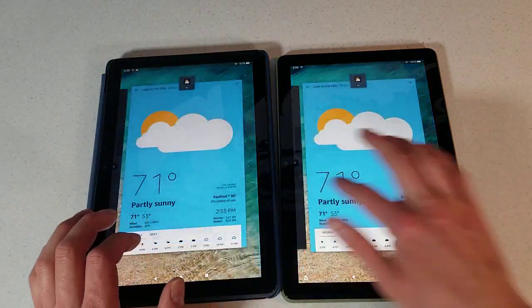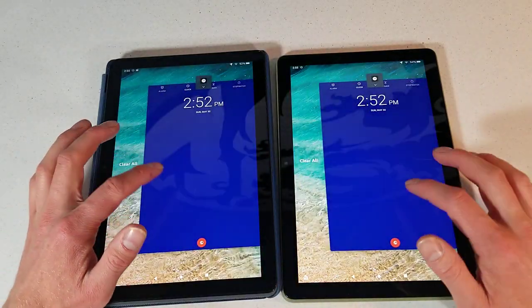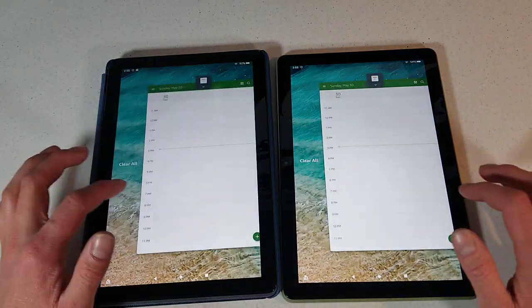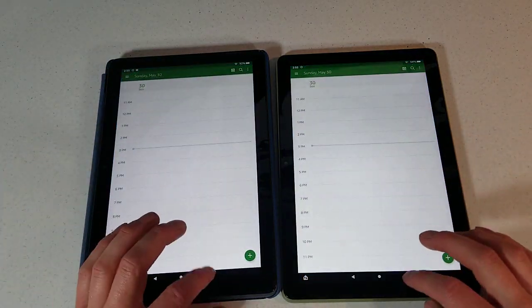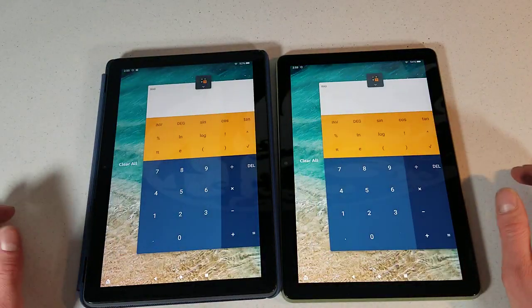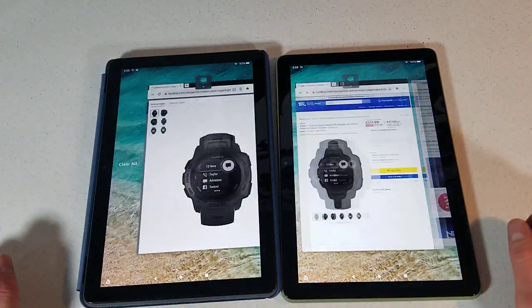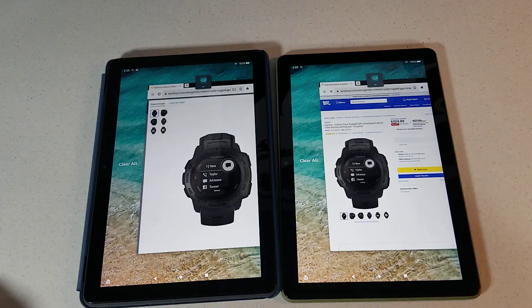Both of them are good on the weather app. Both are good on the clock app. Both are good on the calendar app. And both are good on the calculator app. So there you guys go.